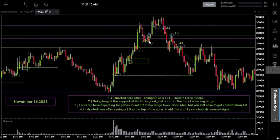Now, trade one is very interesting. So let me just give you the backstory about what I was thinking right here and what I was looking for. Whenever I'm trading a trading range, one of the things I look to do is either go short from the top or go long from the bottom. Now, when it comes to actually doing that, what I've really learned the hard way was that you don't just want to short it because it's at the top of the range.